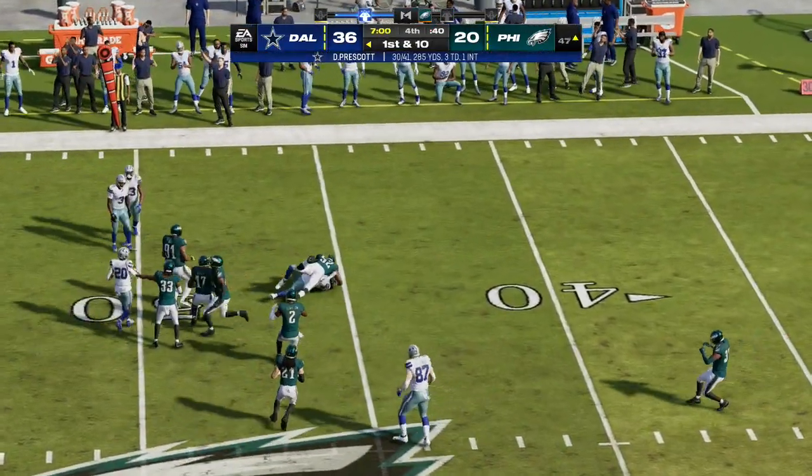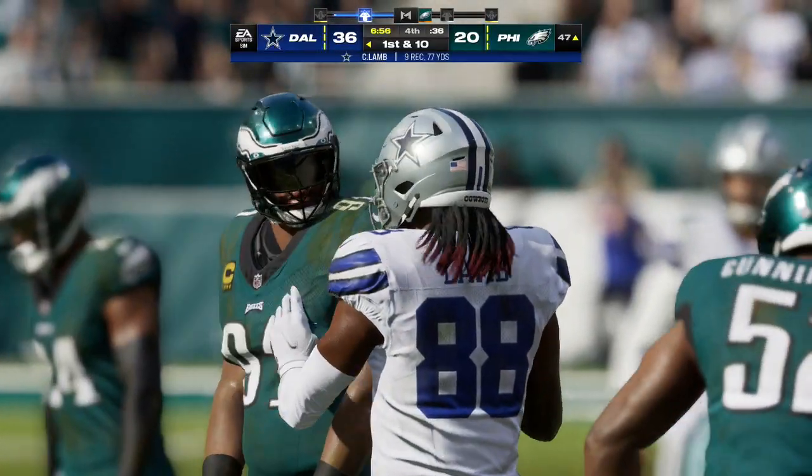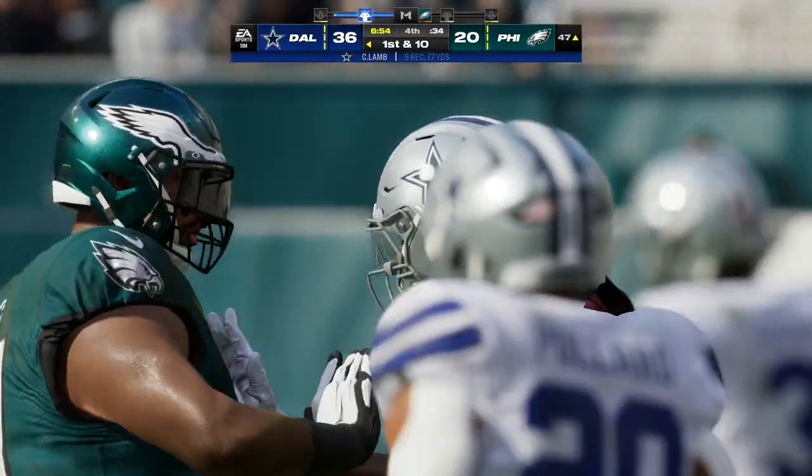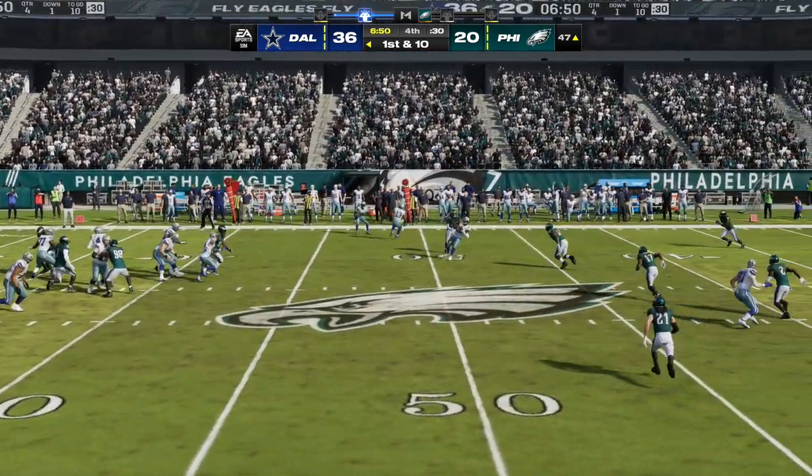Meanwhile, Prescott's throw pulled in by Lamb. And he'll be taken down, but not before he gets into enemy territory. These two have hooked up 9 times now this afternoon as they pick up the first.